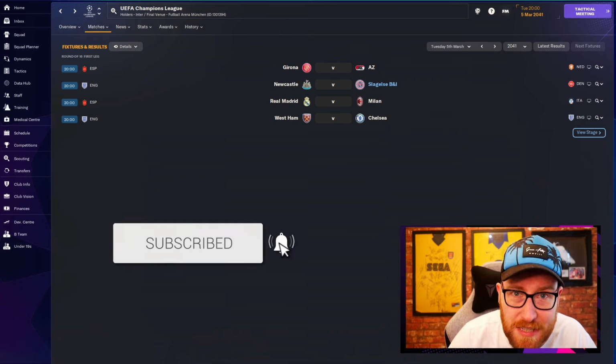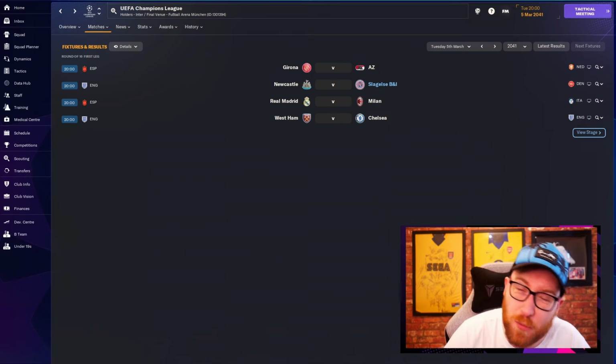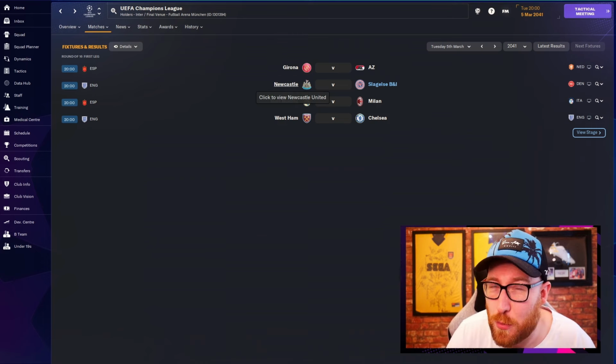Today we're in the round of 16 in the Champions League. We've got Newcastle. Very hard draw. I suppose it could have been slightly worse. We could have got Real Madrid or Man City on the other side. But if we do go through, I think we play against Girona or AZ. So if we get through this, there's a real chance we might be in the semi-final.